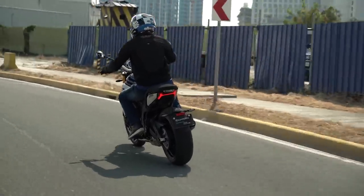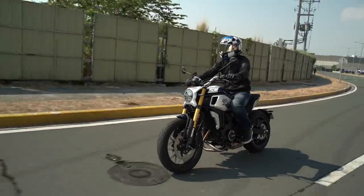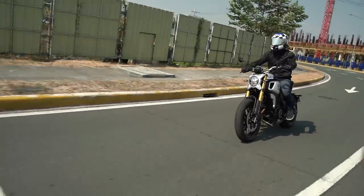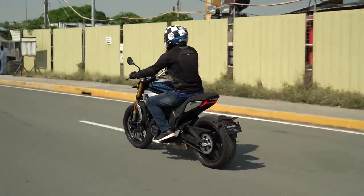The price of this bike is very close to that of a bike that I absolutely love, the Royal Enfield Interceptor. Although I don't think it's a direct competitor, except that both bikes are in the 600 to 700 cc range. They are basically almost the same price. And they're both easy to use for beginners.